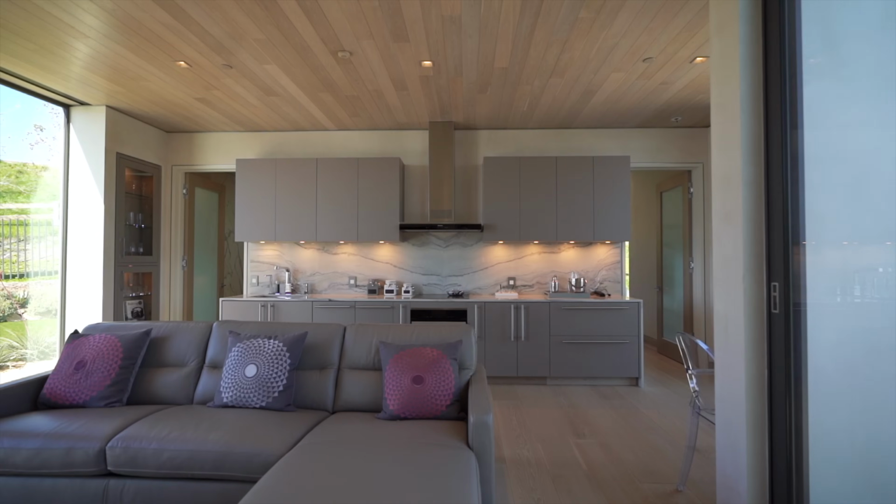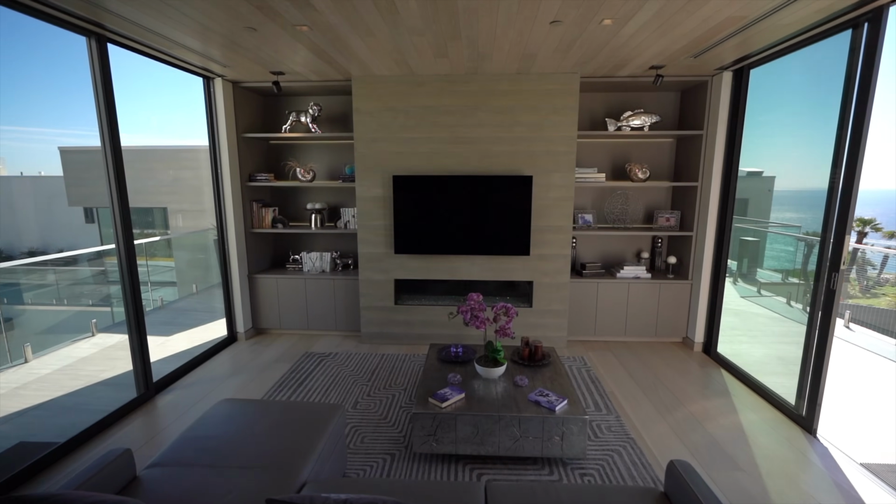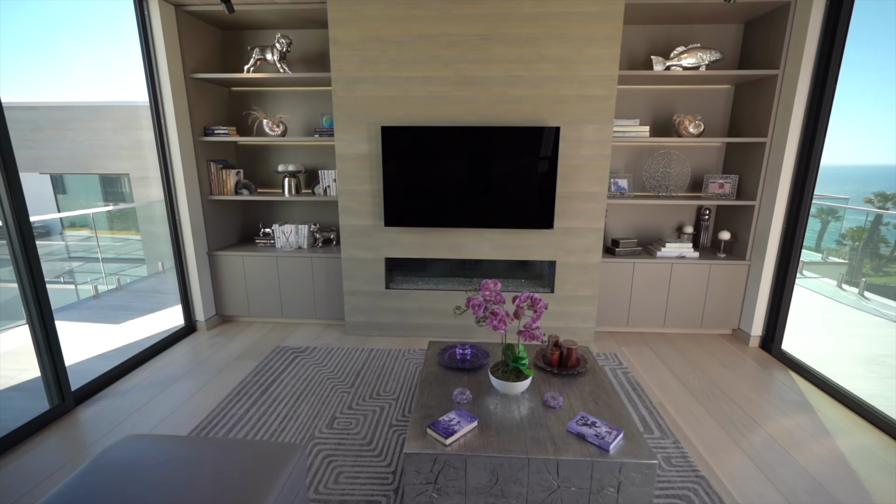Just for your guests, the type of place where you put the in-laws, you put the cousin from out of town that you haven't seen in 10 years, just so they're still living in that comfortable lifestyle. They don't have to stay in a hotel. They can stay right here on your property, just outside of your house.